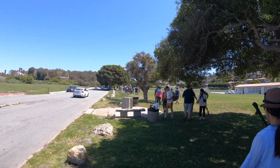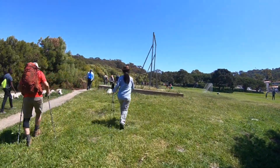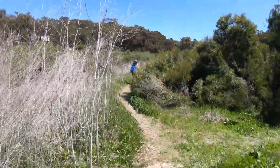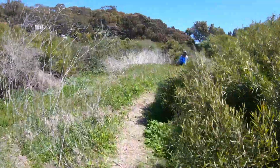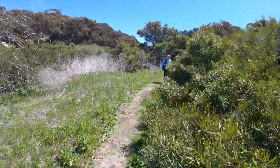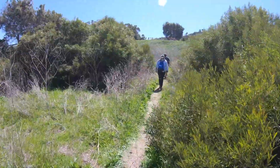For about 5 minutes, we'll see a few baseball fields and continue walking past those and find the trail and continue on. Okay, so after walking the straight line, you continue to see this little hiking trail right here. Continue on up this way. We're less than 10 minutes into this hike right now. Carry on along this way.